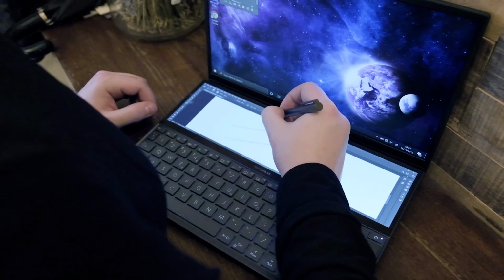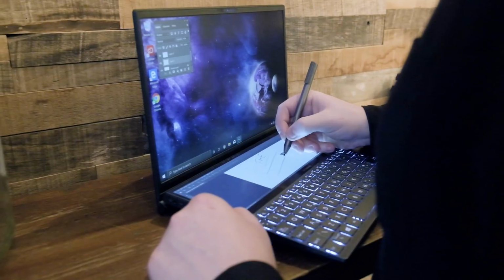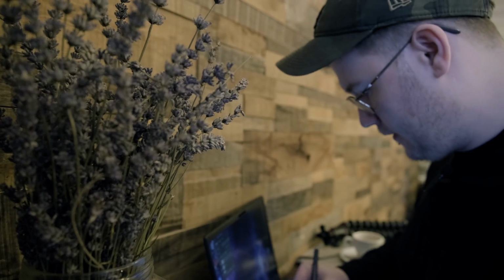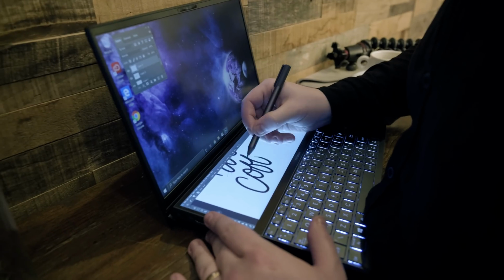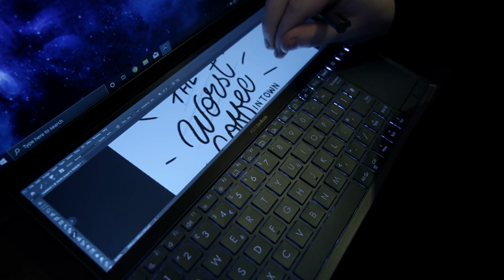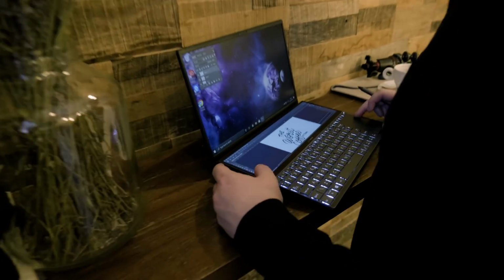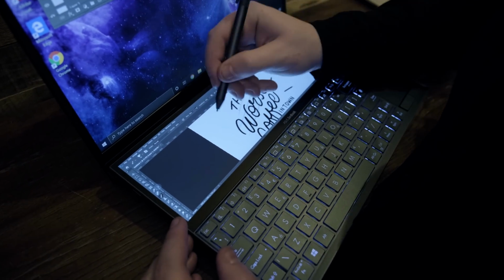So the ideas were actually created in Zagreb itself when I was at the coffee shop. You can see me drawing on the ASUS laptop. I was using the ScreenPad Plus, which is a touch screen and you've got stylus operation on there and it works just like a Wacom tablet. So I was using Photoshop to draw some ideas. Now these ideas were based around creating a vintage logo type.